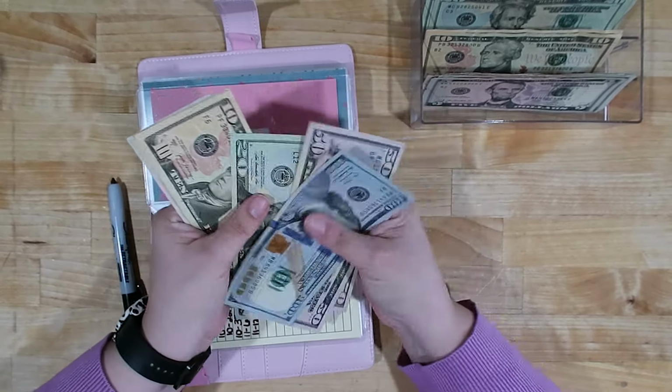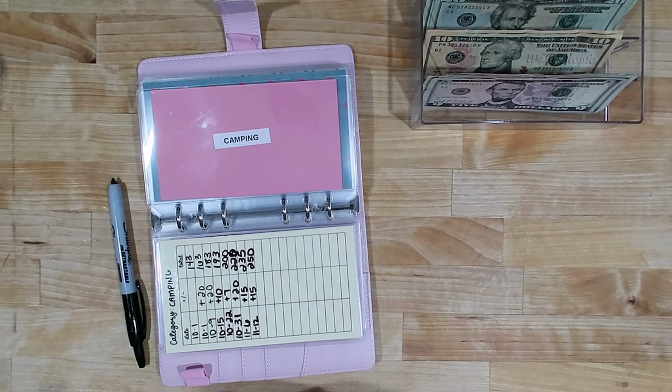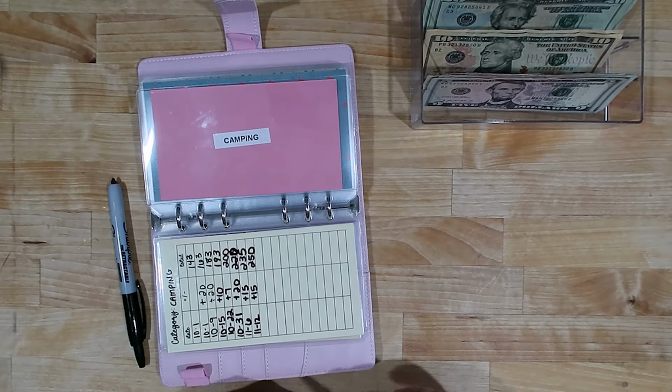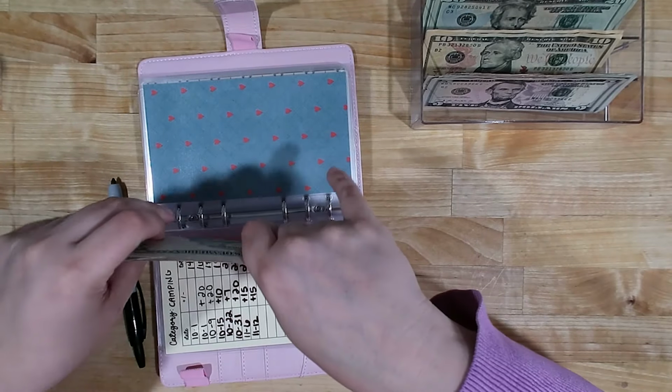150, 200, 220, 230, 240, 245, 250. $250. This sinking fund is for any camping related expenses.